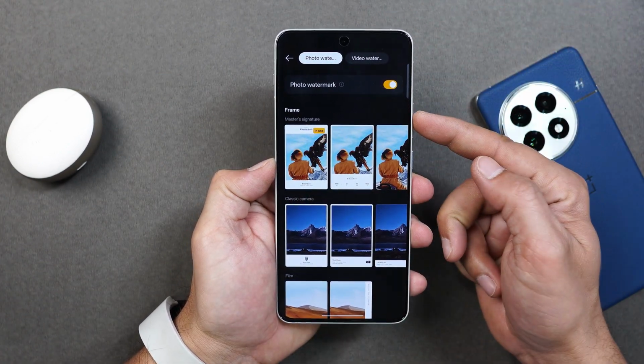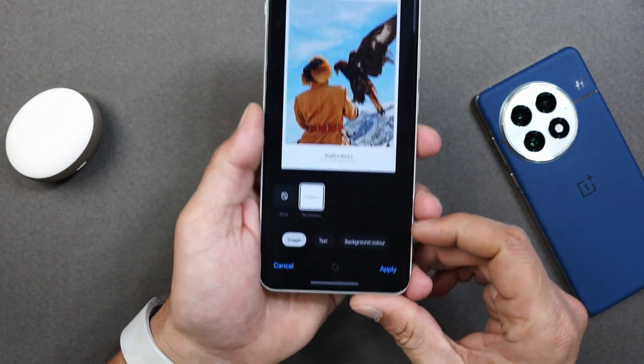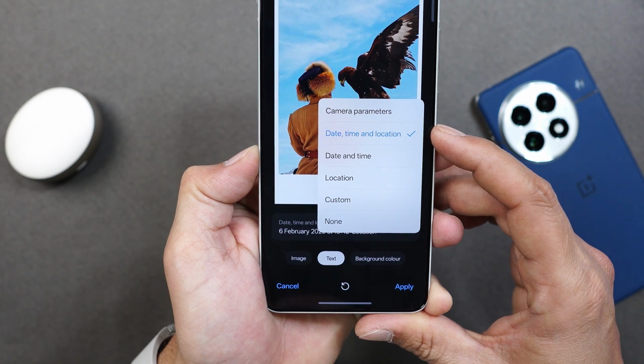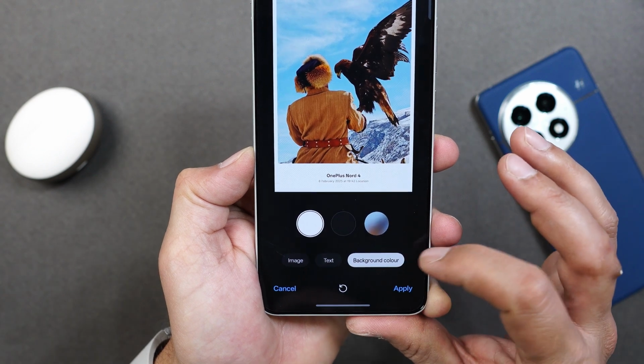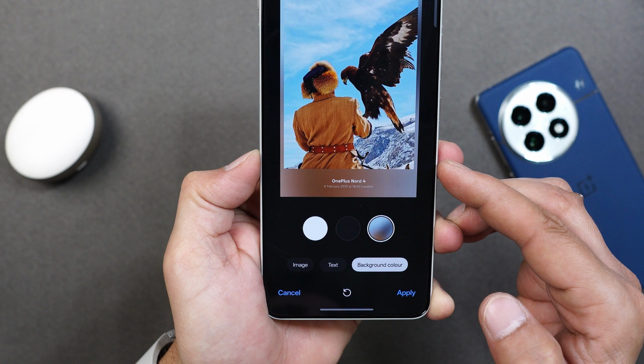We have 3 watermarks named frame, then we have some classic ones. Under the classic ones, you can change the image. You have the option to add text, where you also have the options to choose different text like camera parameters, location, custom, or date and time. And after that, tapping on background colors, one we get is solid color, and the second color will be based on the photo's color.